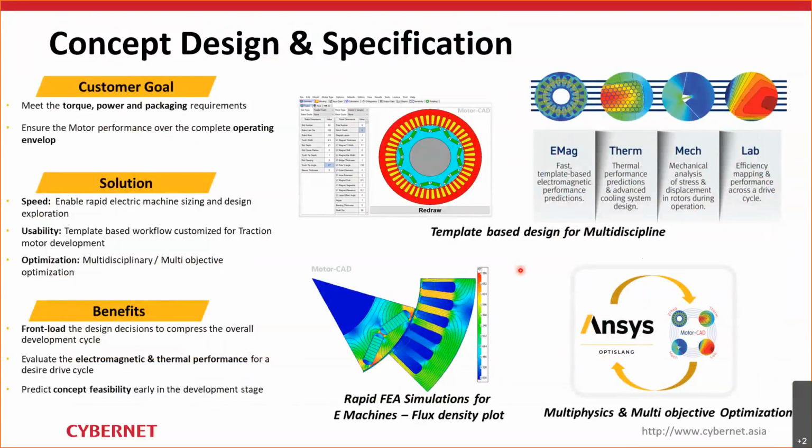And so in the concept design and specification, ModelCAD will have 4 modules: EM, thermal, mechanical, and lab. And these modules can quickly give us results for different physics domains. So we can use the EM module to check the torque and efficiency, and we can use the thermal module to check the motor temperature distribution. And also we can use mechanical to check the rotor bridge strength. In the lab module, we can check the efficiency map, and we can consult operation points.